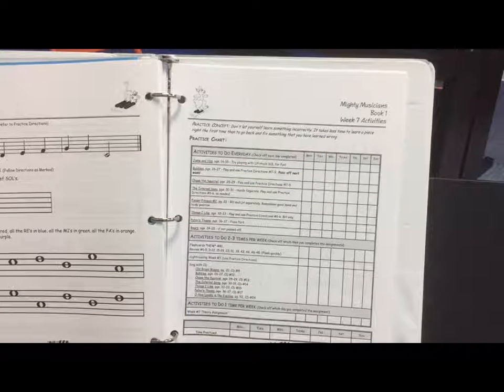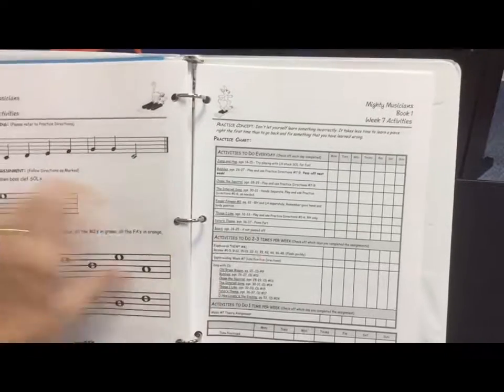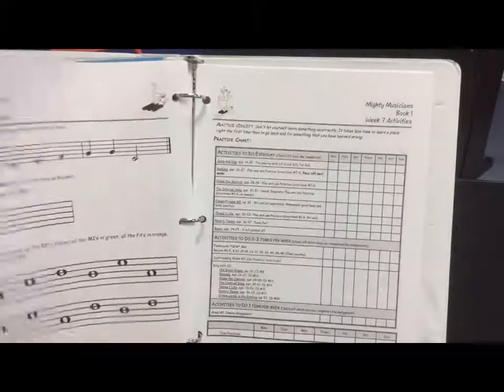If there is any time that you're playing a song at home and you have a question about it, if you're not sure if it sounds correct, always send me a video and I'd be happy to tell you what you might need to do to fix it, or if you're already playing it correctly. So that's our binder for this week. And send me a picture of your page 6 so I can see all your check marks from this past week.